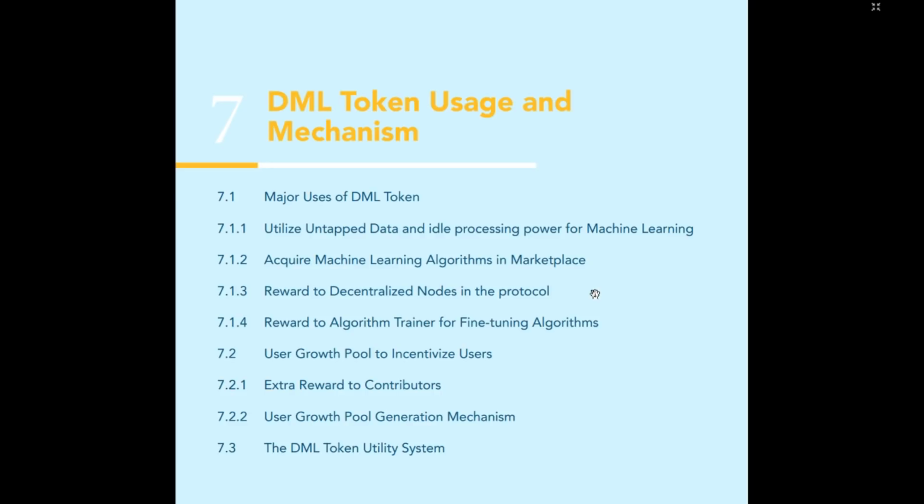They will also be given as a reward to the decentralized nodes in the protocol. They will also be given as rewards to the algorithm trainers for fine-tuning the algorithms, if that's what you're doing. They will also be used to incentivize users from the user growth pool. They will be given as an extra reward for contributors.